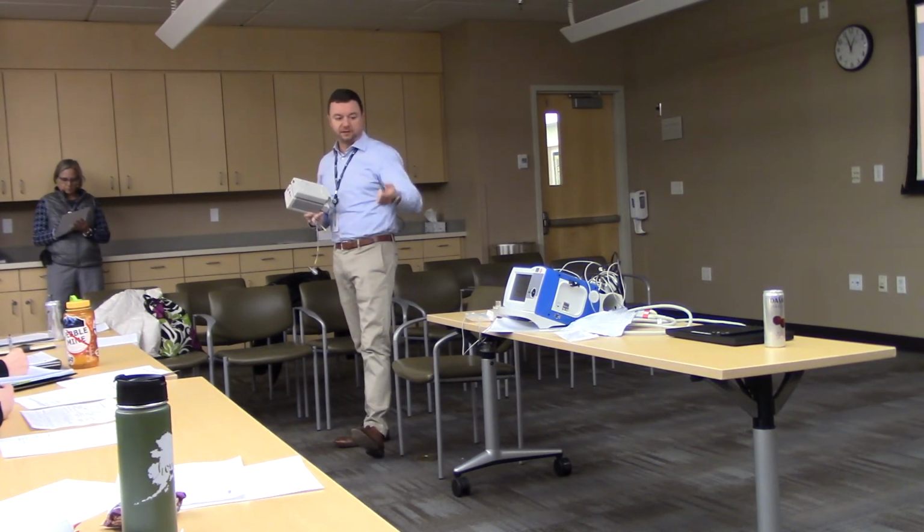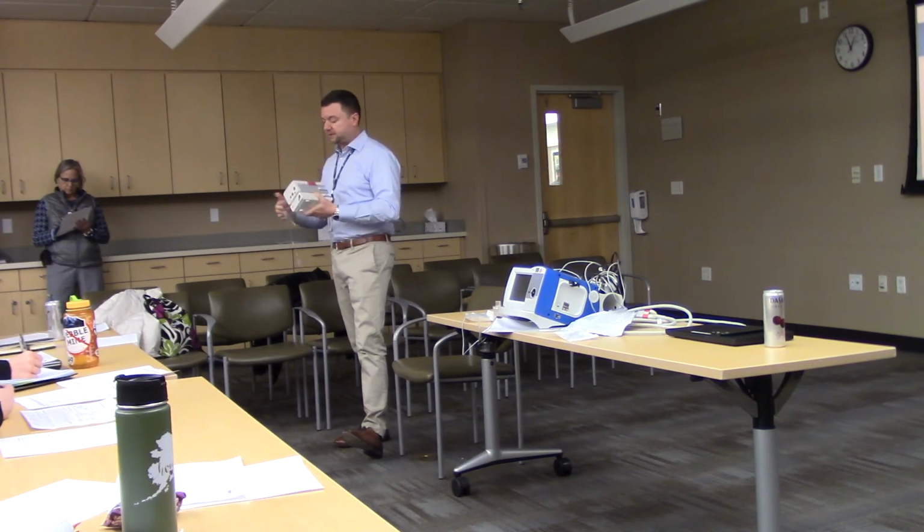So a lot of times I think you'll find it easier to use the Zoll, because everything that you need is right with the device and it's inside of the code card. With this, it does take some hunting to try to find one of these modules.